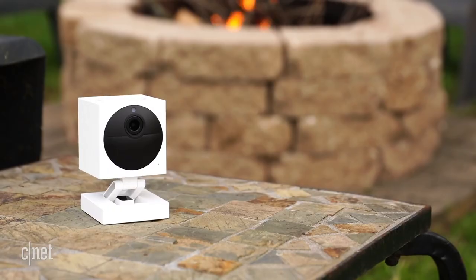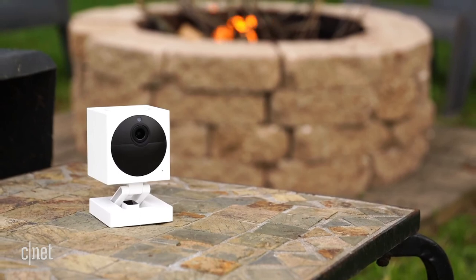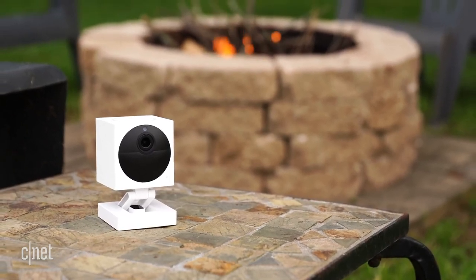more value. And the addition of features like time lapses and travel mode make the Wyze Cam Outdoor even more compelling. Definitely consider it if you're looking for an affordable outdoor camera that's easy to set up and even easier to use.